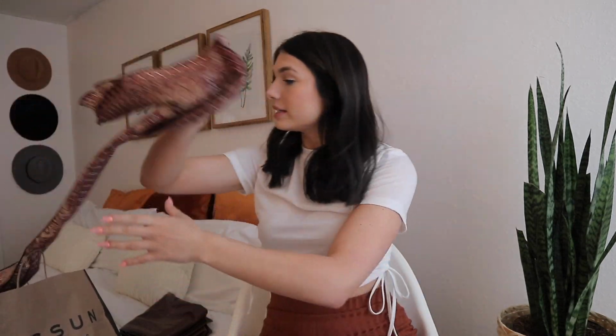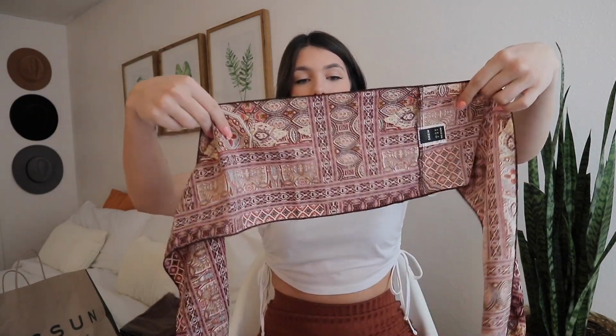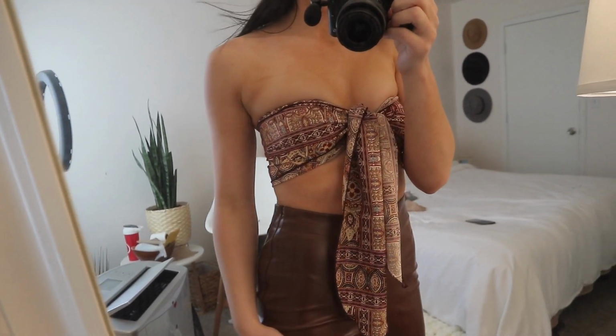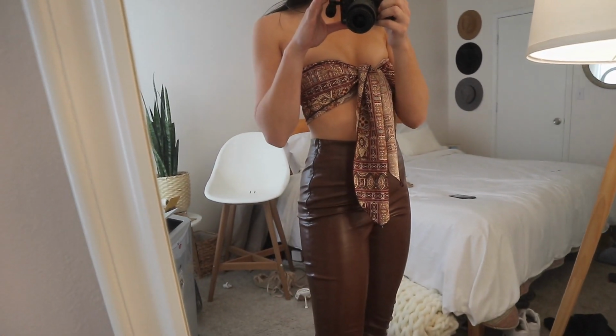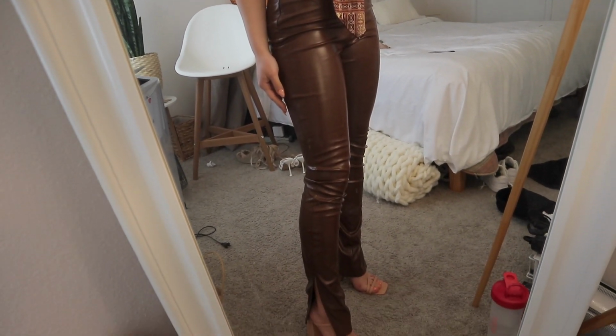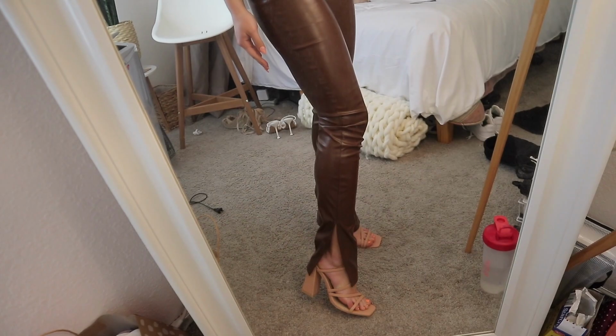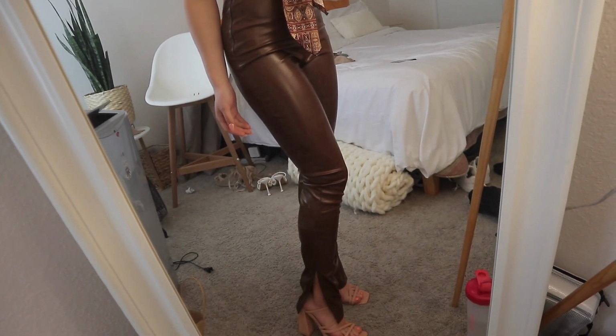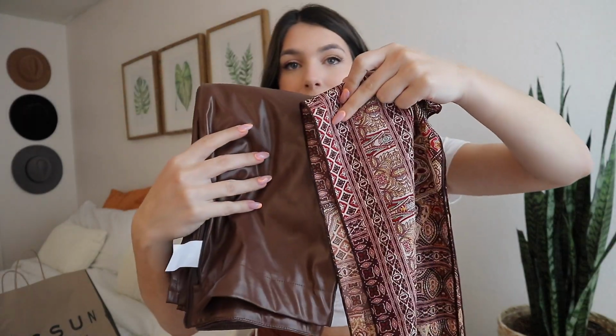And I bought this tie shirt. It's just one of those scarf shirts that you tie in the front. It's really hard to show on camera, but I bought it to wear with those pants and a pair of shoes that I will show you in a little bit. But this outfit is so cute and I literally cannot wait to wear it to a dinner. Just this adorable print with these pants, like come on, it's a look.